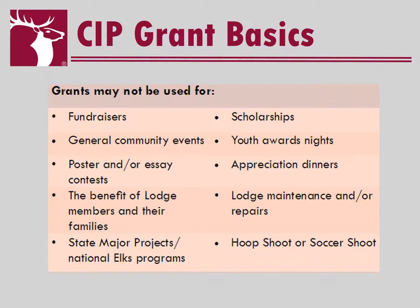So we were at green light go, and now we're at red light stop. These grant basics apply again to every CIP grant. Grants may not be used for the following: fundraisers, general community events, poster and/or essay contests, to benefit the lodge members and their families, to fund state major projects or national Elk programs. CIP grants may not be used for scholarships, youth awards nights, appreciation dinners or meals, lodge maintenance and/or repairs, or the hoop shoot or soccer shoot.